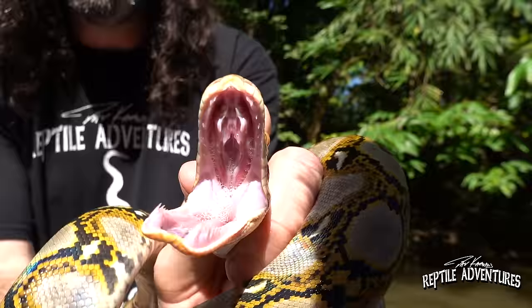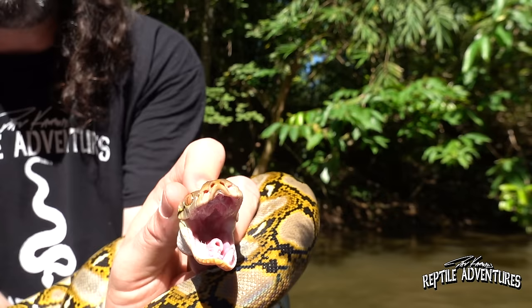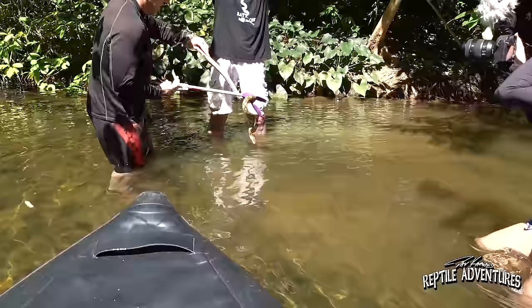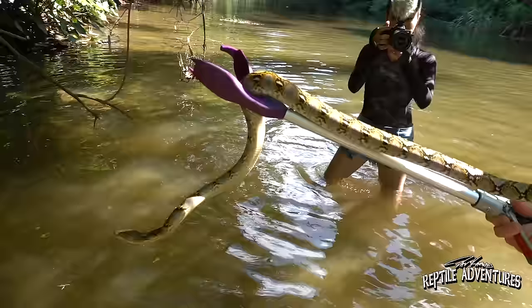So, as you can see, this guy has some very formidable teeth. So we're gonna let him go here and hope that I don't get clipped. But if I do, you know what? No big deal. All right, you ready? Yeah, you're good. One, two. Okay, I'm gonna hold them like this. Three. Woo! Oh, that's fantastic. What a gorgeous snake.